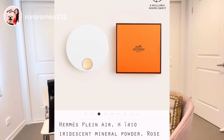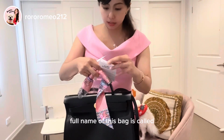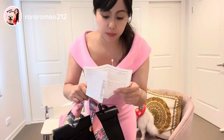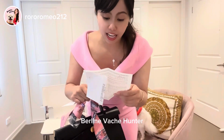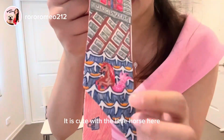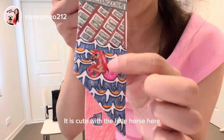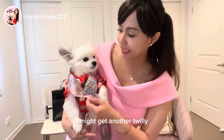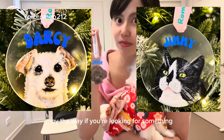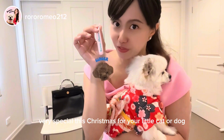The full name of this bag is called Zip 31 Toile Berline Vache Hunter. I might need to learn some French. It's cute with the little horse. I might get another Twilly, fish for Romeo.